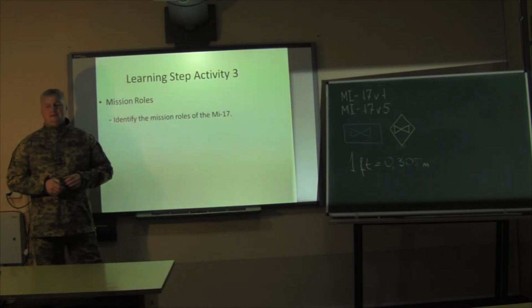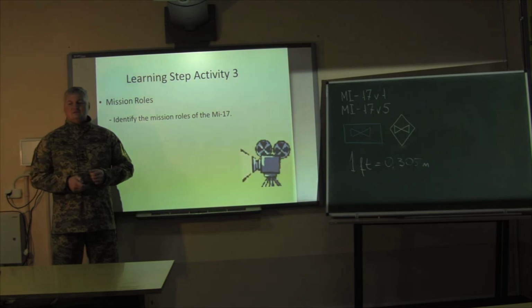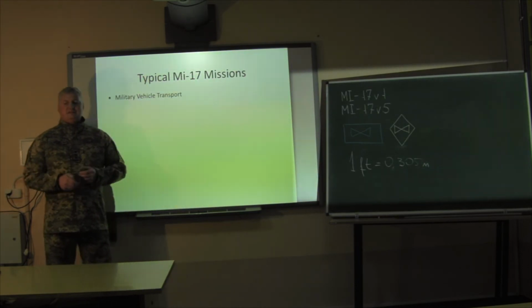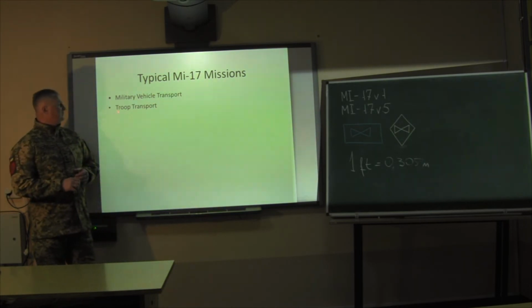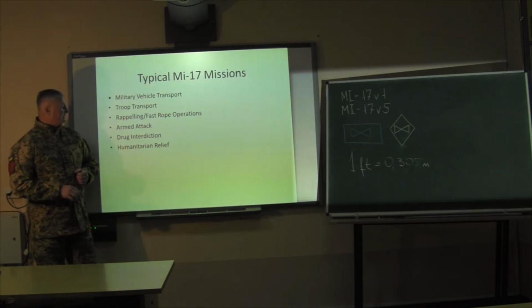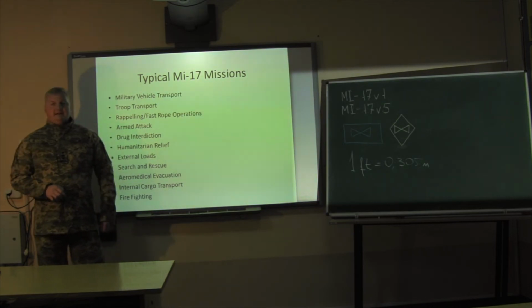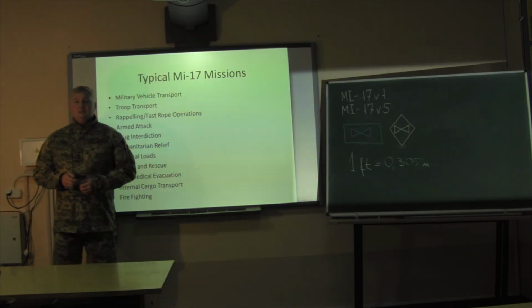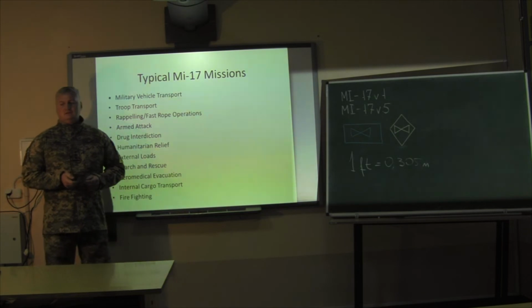So, mission roles. To identify the mission roles for Mi-17, you should understand the following. We can use that helicopter for military vehicle transport, troop transport, rappelling or fast rope operation, armed attack, drug interdiction, humanitarian relief, external load, search and rescue, aeromedical evacuation, internal cargo transport, and firefighting. Lately it's very, very popular, and even our pilots take part in every mission for firefighting.